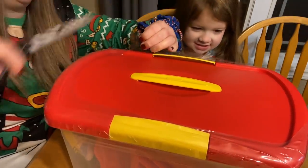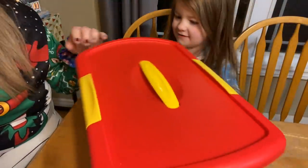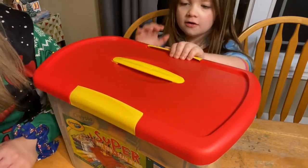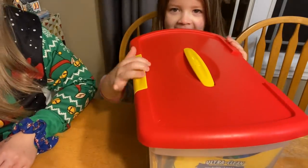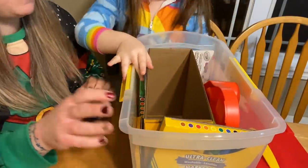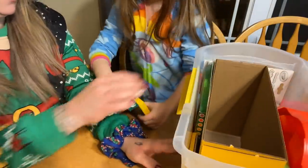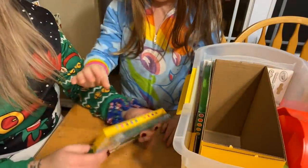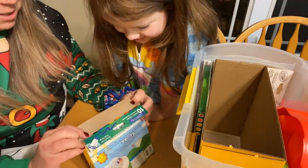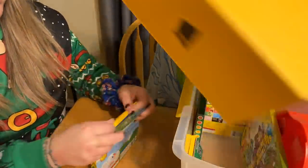Ooh, that'll be fun. I just saw it over here. All right. Look, it's dental glue. Ooh, that's the good stuff. Okay, do you know how to open it? Wow. What do we got? Markers. Let's open it. I think it's got all the colors. Pink, it even has pink and purple. Look. Yay! Awesome. 10 markers in that one.